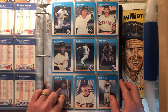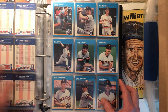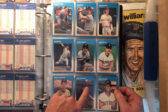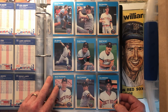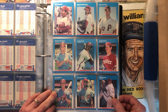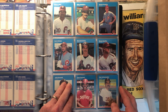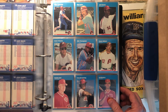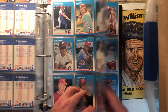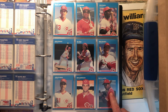There's Gibby, Jack Morris. I think this was Kirk Gibson's last year as a Tiger, 87. Of course, he went to the Dodgers in 88. How fitting that Alan Trammell and Lou Whitaker are side by side in this set. Phillies. So we haven't made it to any of the key rookies yet. But one's coming up. You got Mike Schmidt there. One that we'll highlight is here in the Reds set, and that's right down here, Barry Larkin's rookie card.